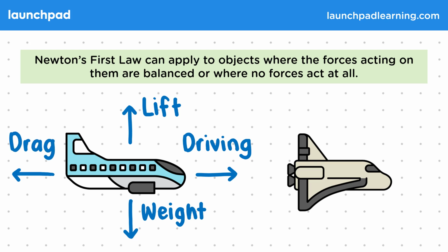Here, Newton's first law will only apply if the weight balances the lift and the driving force balances the drag. If either pair isn't balanced, then Newton's first law won't hold and the plane will speed up, slow down, or change direction. Now let's consider this example of a space shuttle.